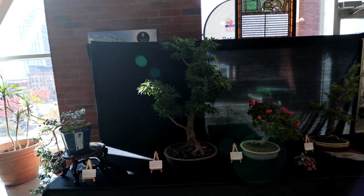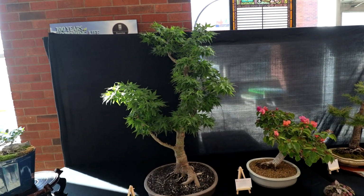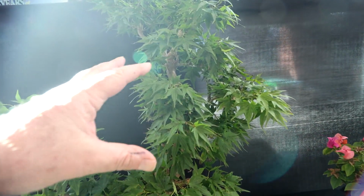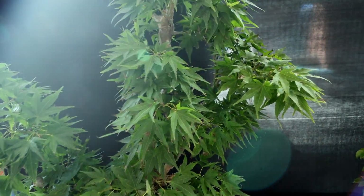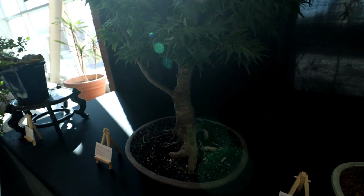And here is a Shishigashira Japanese maple. So these grow with the foliage in very tight, compact growth. You have to always be thinning these trees. Yeah, really, really cool. Big old trunk on it.